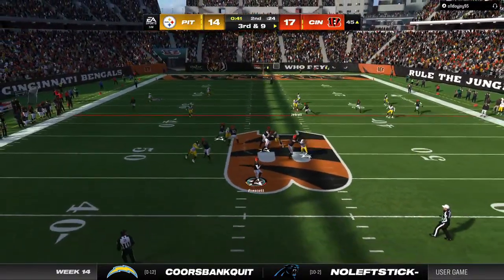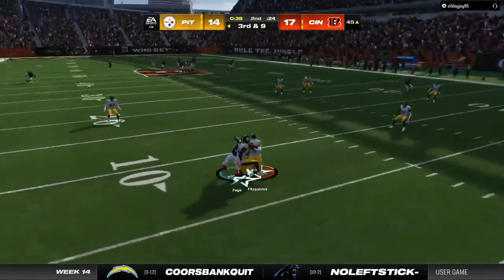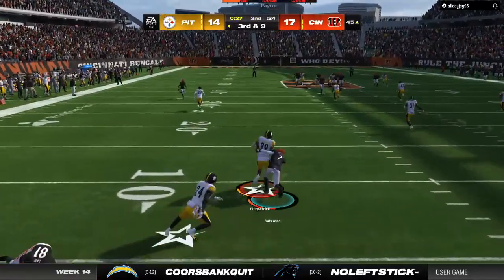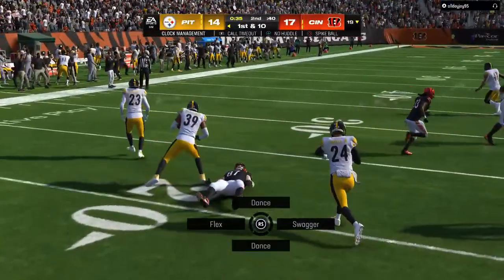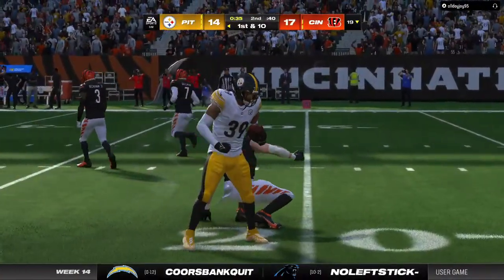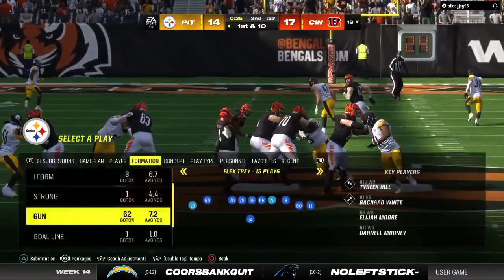Looking to throw. Prescott. He'll rifle this one deep right side. And his pass is intercepted for the 4th time today. Picked up by Minkah Fitzpatrick. And the Steelers are going to get it back here just shy of the 20. Yes, folks, that is his 3rd interception.